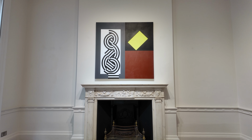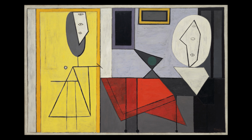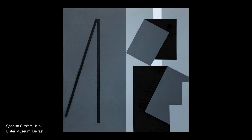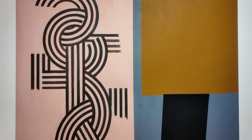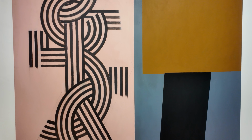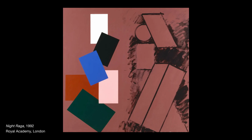The Studio series emerged from a close study of synthetic cubism, and in particular Picasso's 1927 painting of the same name. Here, Huxley introduced mirrored figures elaborated via conspicuously two-dimensional means. In subsequent paintings, Huxley built on this duality. He explored the interactions between differing pictorial renderings of image, flat color field, line, chiaroscuro, and collage.